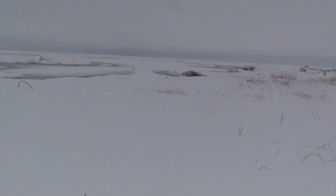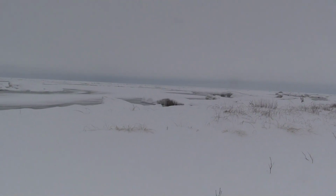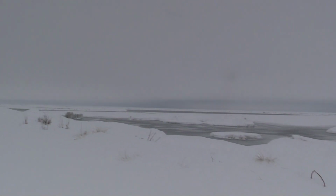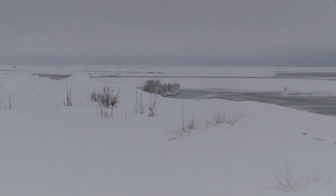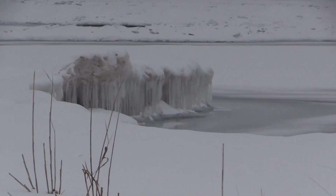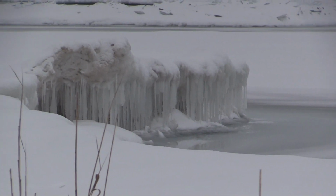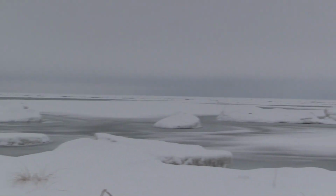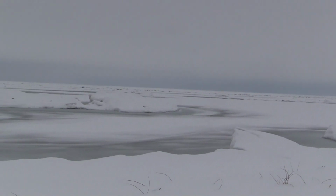Look at these ice formations. Ice formations are cool. Look at that one. Just random. Looks like it's crocodile teeth.